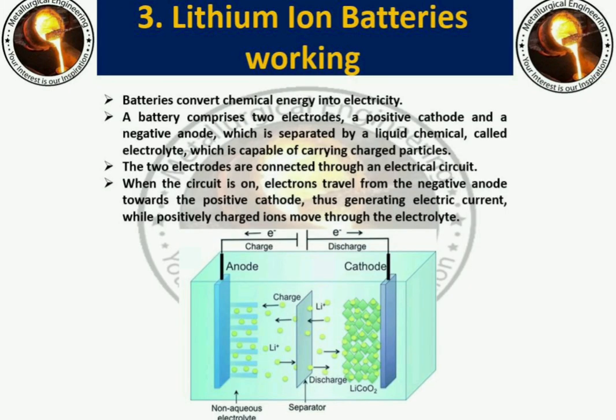Lithium-ion batteries working. Batteries convert chemical energy into electricity. A battery comprises 2 electrodes, a positive cathode and a negative anode, which is separated by a liquid chemical called electrolyte, which is capable of carrying charged particles. The 2 electrodes are connected through an electrical circuit. When the circuit is on, electrons travel from negative anode towards the positive cathode, thus generating electric current, while positively charged ions move through the electrolyte.